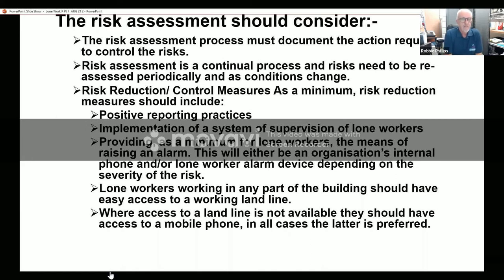Standard risk assessment. Risk reduction control measures, as a minimum, should include positive reporting practices from your staff and any incidents, obviously, implementation of a system of supervision of lone workers, providing as a minimum for lone workers the means of raising an alarm. This will either be an organization's internal phone and or lone worker alarm device, depending on the severity of risk. Do you have a push button alarm, a panic alarm in your plant room, for example?